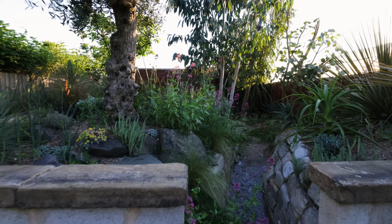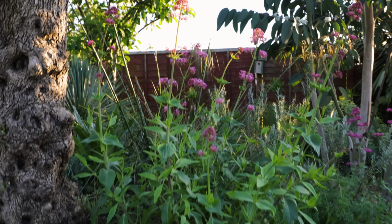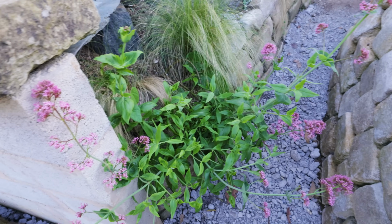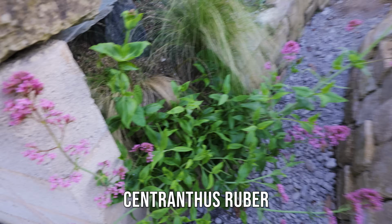Now, I promised you a few highlights and a tour of my garden. First highlight today has to be the red Valerian, which is definitely a pink Valerian. These beautiful Centranthus ruber are just absolutely stunning.